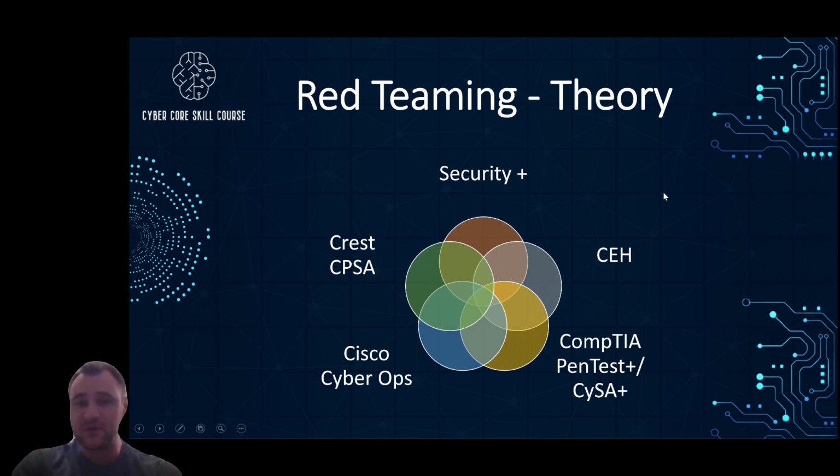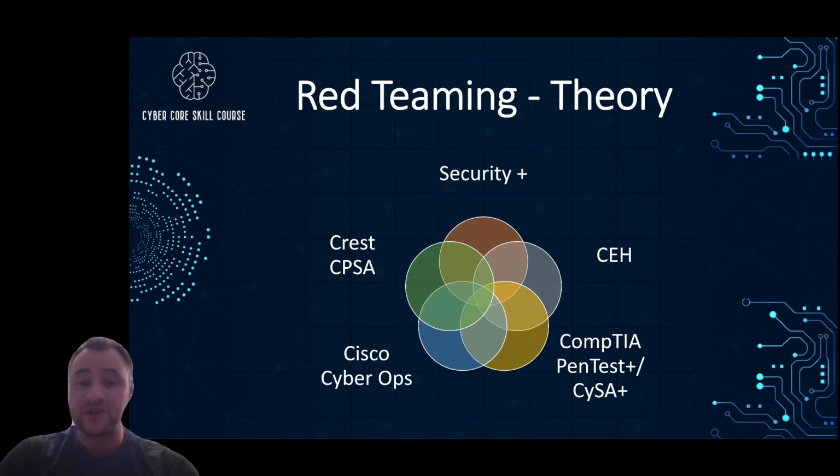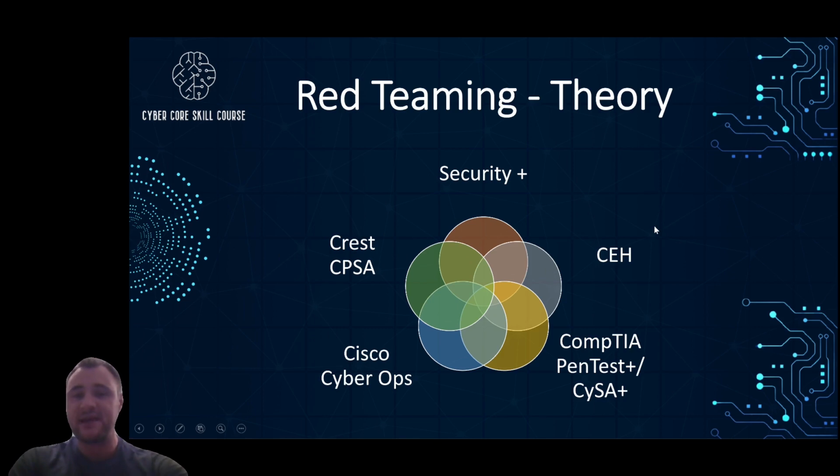I can talk from experience in this area because I've worked towards Security Plus, I've got PenTest Plus, I've got CYSA, I've got CEH, and I've got Cyber Ops. So I come from a practitioner level of description. I narrowly failed my CPSA, but that's one I want to resit. Each have got their own intricacies within these areas.